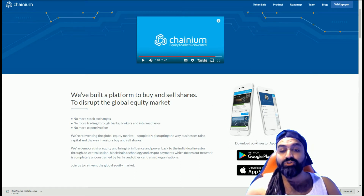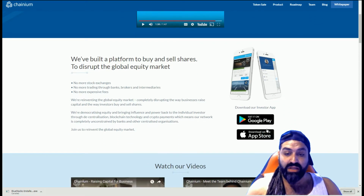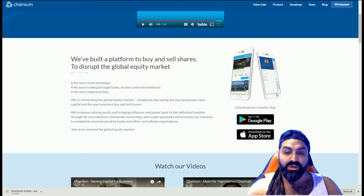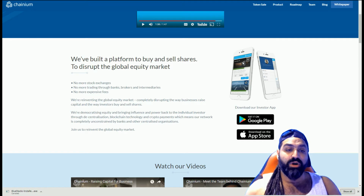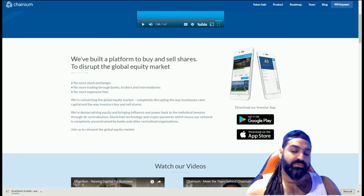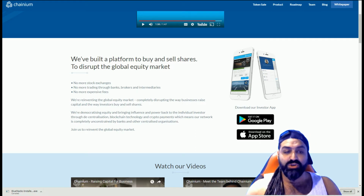Now they do have an app also, as you can see here. It is available for download on both the Google Play Store and the Apple iStore. I have downloaded that on my Google phone and checked it out, and it's pretty awesome. It basically looks like a buy and sell, like a Gumtree, eBay kind of page. Gumtree is Australia's version of Craigslist, I suppose. And yeah, it was pretty cool.